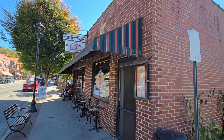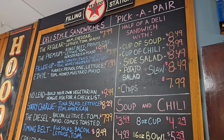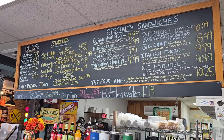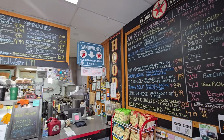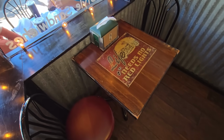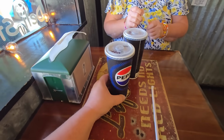We're gonna have lunch at one of our favorite places in Bryson City, YITS Deli and Sweet Shop. And we're sitting right by the window. Pretty cool. I don't think we've ever sat here before. Little window seat right here on Main Street, right? Yeah. I love their tables and their decor throughout. Pretty cool little place. We got some Diet Pepsis to drink.